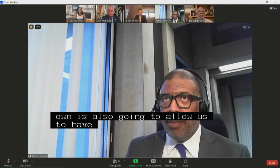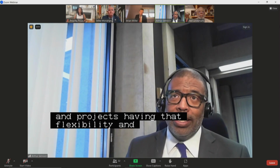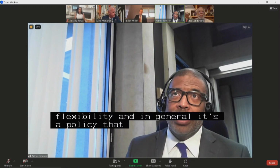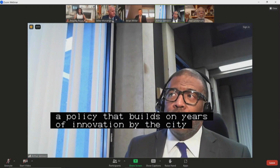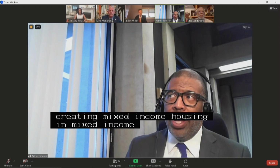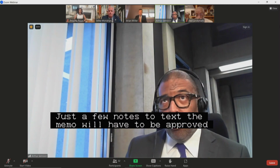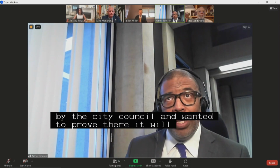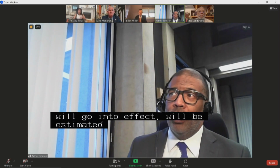In general, it's a policy that builds on years of innovation by the city in creating mixed income housing and mixed income neighborhoods. Just a few notes, the text amendment will have to be approved by the city council, and once it's approved there, it will go into effect. We estimate to be about 12 to 15 months from its final approval at the zoning commission.